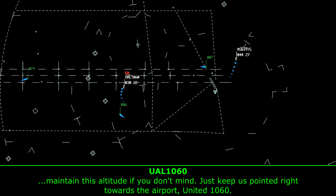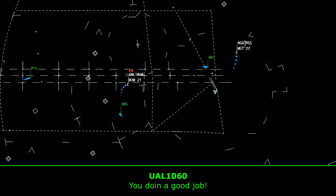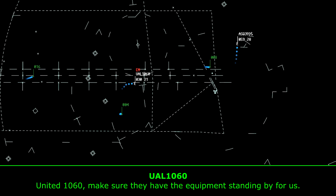At this altitude, if you don't mind, just keep us pointed right toward the airport, United 1060. And then once we get closer to the threshold for 9, then we can start a right turn or whatever you want. You're doing a good job. Okay, and all the emergency vehicles, make sure you're all on 135.625. Again, 135.625. I'm getting two responses from two different frequencies. United 1060, make sure you have the equipment standing by for us, please.